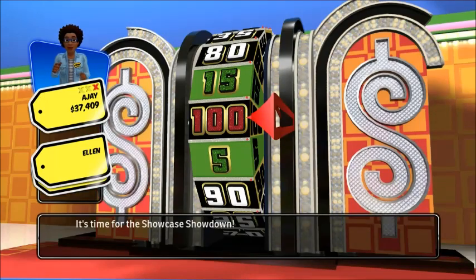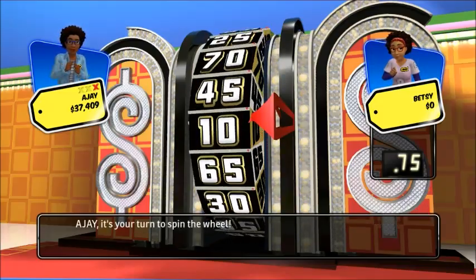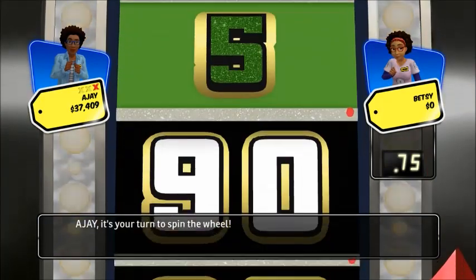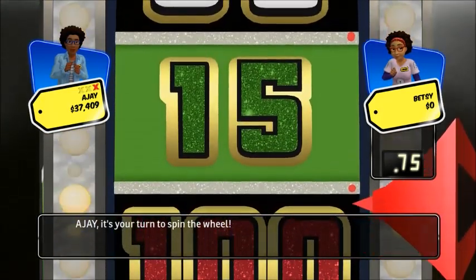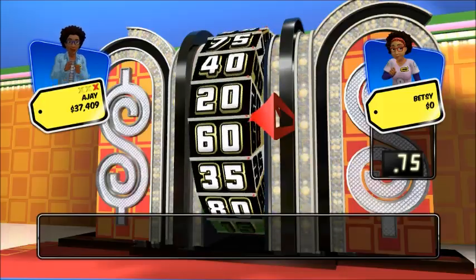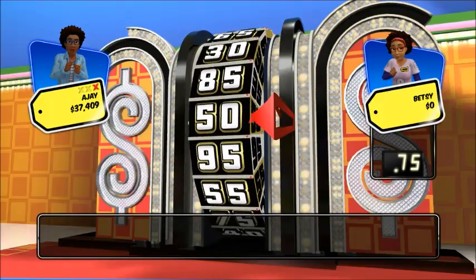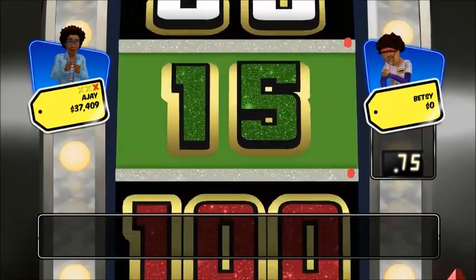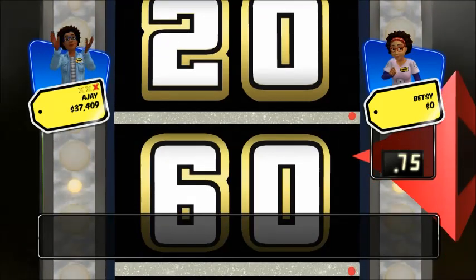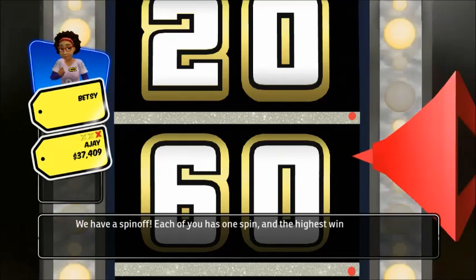It's time for the Showcase Showdown. It's your turn to spin the wheel. $15. Take your second spin. Your total is 75. Your total is a tie with the leader. Stand next to the wheel. We have a spin-off. Each of you has one spin, and the highest wins.